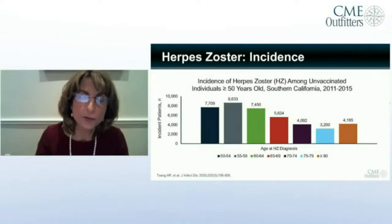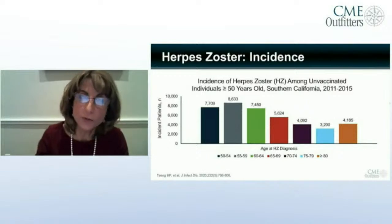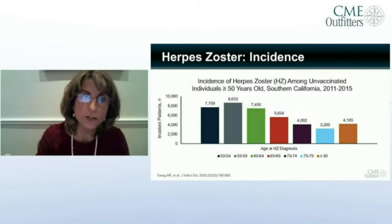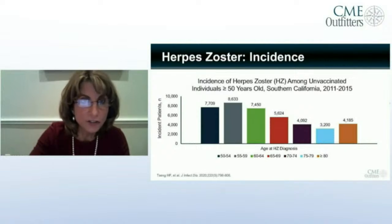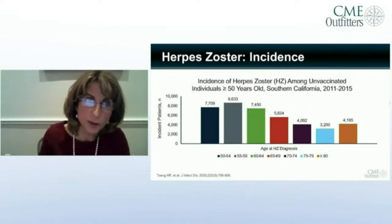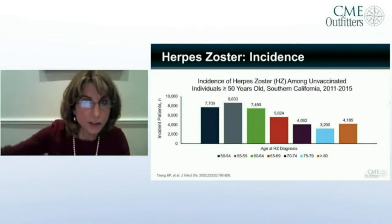This is an absolutely fascinating slide. I want to point out that this data was collected out of Kaiser Permanente. So what you're seeing is, in fact, a bit of a selection bias. You can see it's biased toward the younger patient population. What we would normally expect is to see the curve increasing with every passing decade. The incidence of herpes zoster goes up with age. And in fact, our most at-risk patients are those who are the most immunosenescent, those who are over 60, aggressively over 70, 80, et cetera.